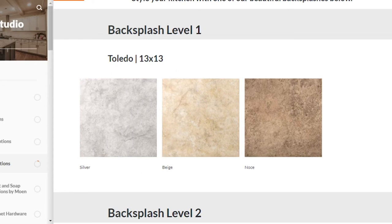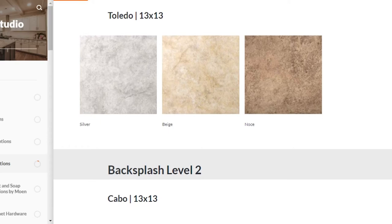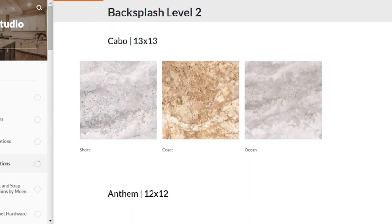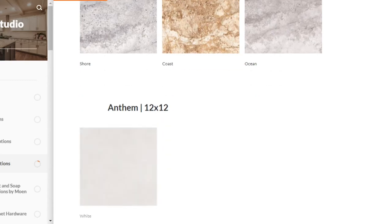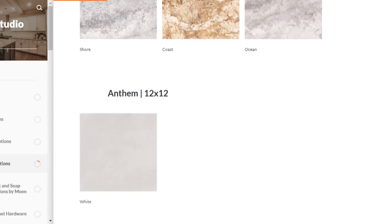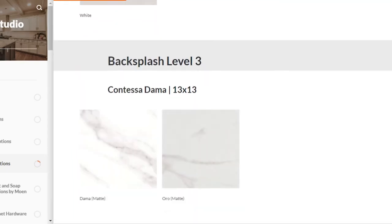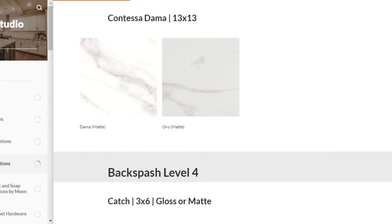This is a floor tile to me specifically. Again, the level 2 backsplash, this is Cabo, and it was 13 by 13. And again, this is a floor tile. And in fact, I actually used the color Shore as my upstairs bathroom tile on the floor. And then also in backsplash level 2 is the Anthem tile in white. Backsplash level 3 is still another 13 by 13 tile. It's prettier, I will give them that, but it was again not for me.